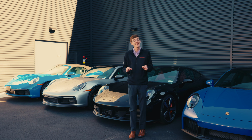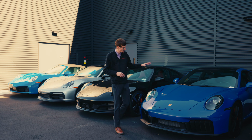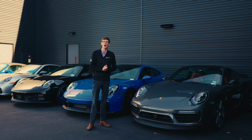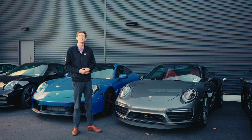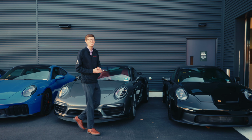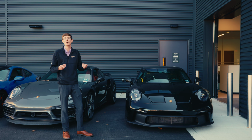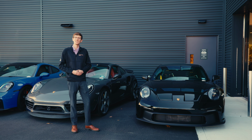If you would like a little bit more adrenaline, a little bit more handling, and a little bit of a cooler look, the GTS is going to be the model for you. If you want to throw all that away and destroy the competition and be one of the fastest accelerating cars on the road, the Turbo S is going to be your car. And finally, the GT3. If you are looking for an uncompromised ride, an incredible driving experience, and the most emotional version of a Porsche, you'll look for the GT cars.